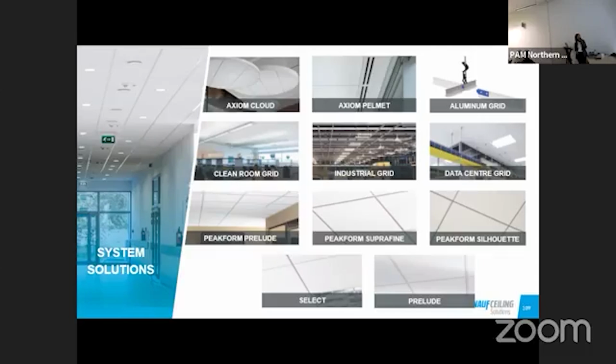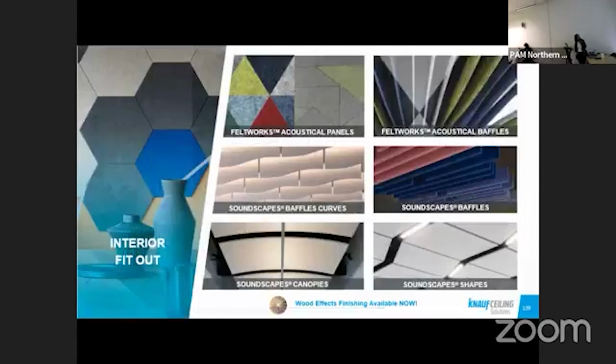Of course, for other grids that you can see here, Prelude, Superfine, these are basically different profiles of the grid that you can combine with the different types of tiles that you're going to use. And other than those, we also have products that fit interior fit out. These are very flexible, I would say very flexible and designable products, right?